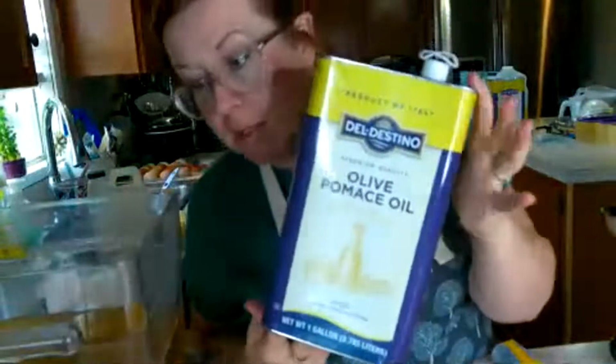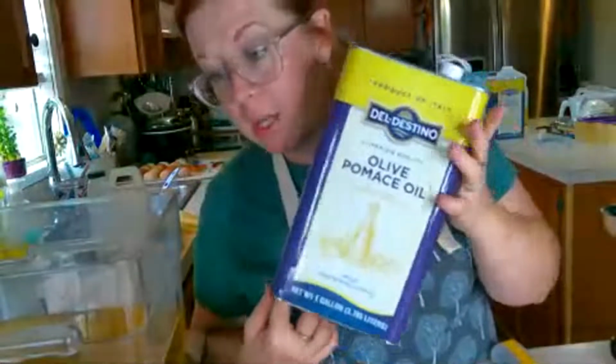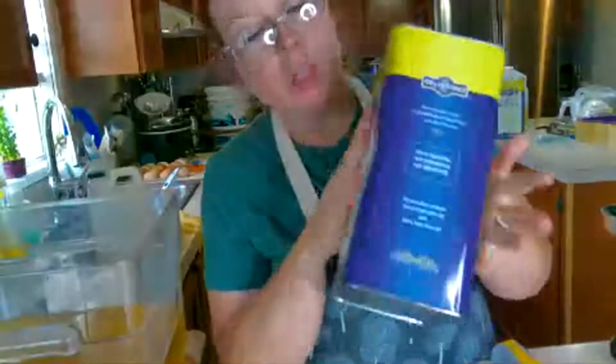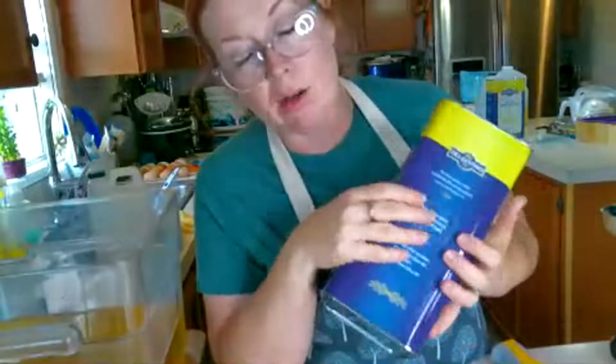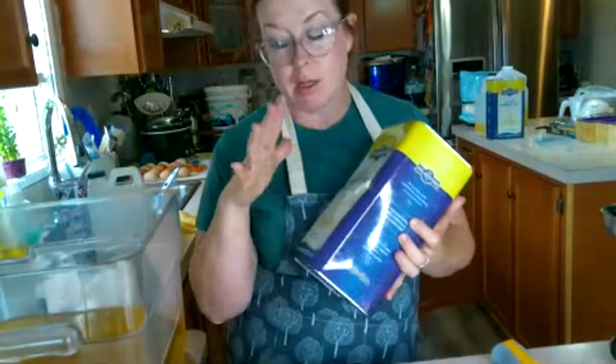Ideas in the comments of what to do with these tins. I started saving them, and I was thinking I could make something out of them. I don't want to throw this away. I want to recycle and reuse as much as possible. We are big on reusing things.